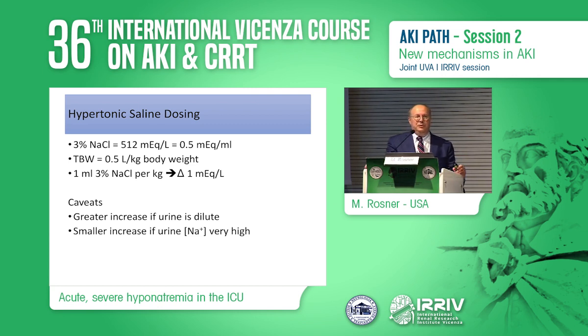But just remember that 3% saline is 512 milliequivalents per liter, or roughly about a half milliequivalent of sodium per milliliter. If you assume that total body water is about 0.5 liters per kilo of body weight, therefore 1 mL of 3% per kilo will lead to a change in serum sodium of 1 milliequivalent per liter.